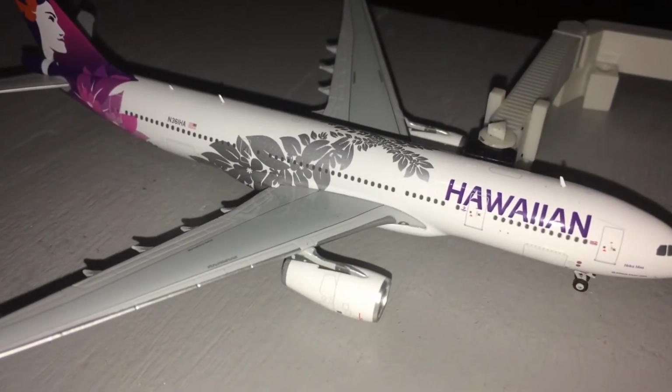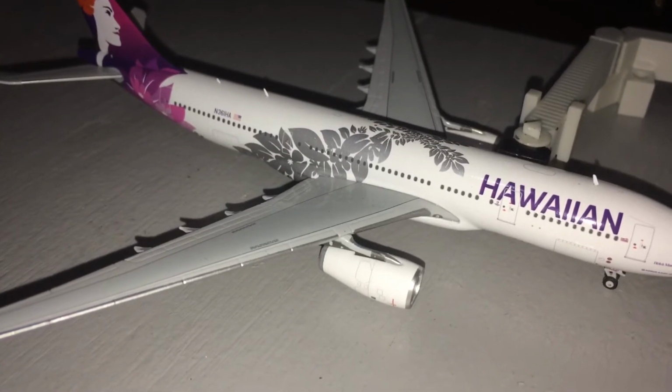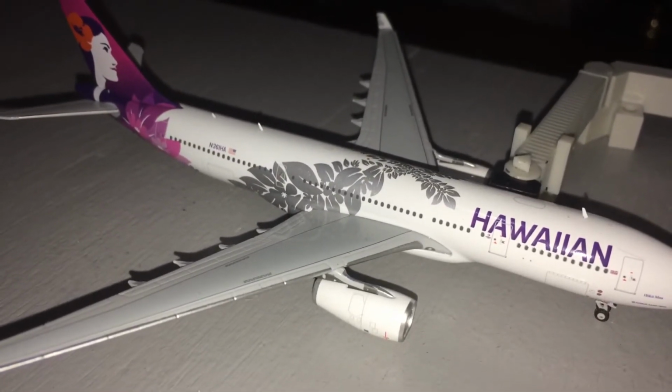Right here we have a Hawaiian Airlines Airbus A330-200 in the new livery. This aircraft is going to be departing in about 15 minutes for Honolulu. Final boarding call has been announced.